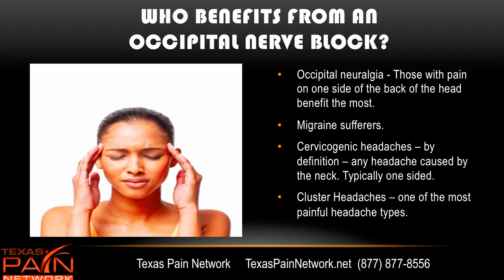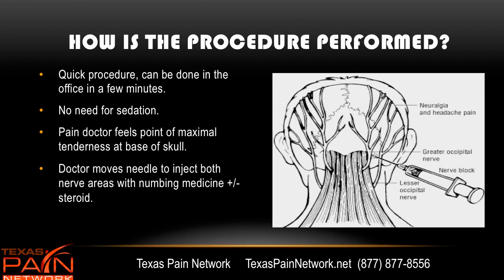The ones who benefit from an occipital block include those who have occipital neuralgia. This can be one side or bilateral. Migraine sufferer, cervicogenic headache is by definition any headache caused by the neck. Okay, and this is typically one-sided. Cluster headaches are one of the most painful headache types. They actually do well with occipital blocks.